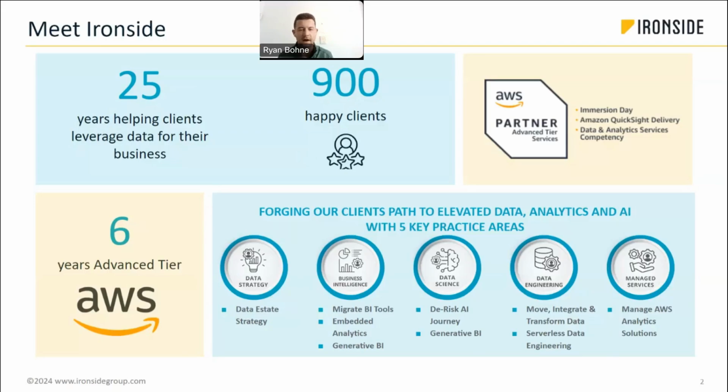Before we get into it, I just want to give a quick overview of Ironside. We've been in business for 25 years, helping clients leverage their data for making business decisions. We have five different practice areas. We serve the entire data lifecycle, from data engineering, so integration and ETL, all the way into reporting and analytics within the BI side of things. That's where Bob and I sit. And then into advanced analytics and machine learning, that's our data science practice. We also have advisory services where we help develop your data strategy, and then we have a managed services team as well.